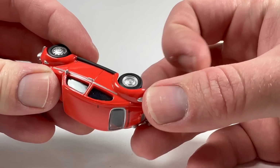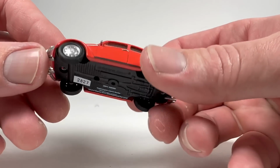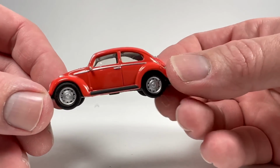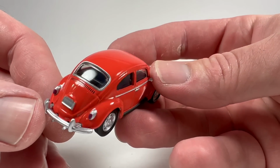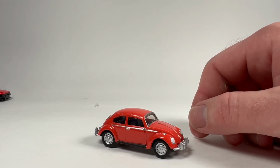This is originally a high-speed casting. It's actually originally a Malibu Diecast casting. It's got a plastic base, metal body. Real basic, but just a nice little example of this Beetle from the Gremlins. So, what a great movie.